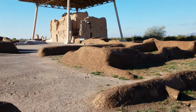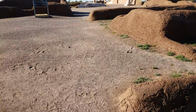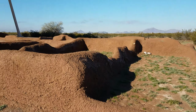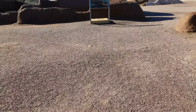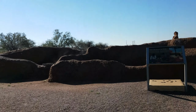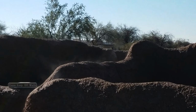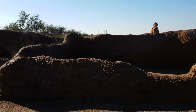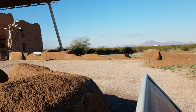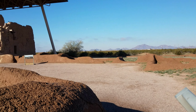You'll see the Casa Grande, or the big house, quote-unquote, in the middle of the area, with a definitely non-ancient giant umbrella over it to protect it from the elements. The big house nowadays is a large ruin where you can still see the original walls and how there were multiple floors in the original structure. You can see the support beams and what remains of just the wall itself.